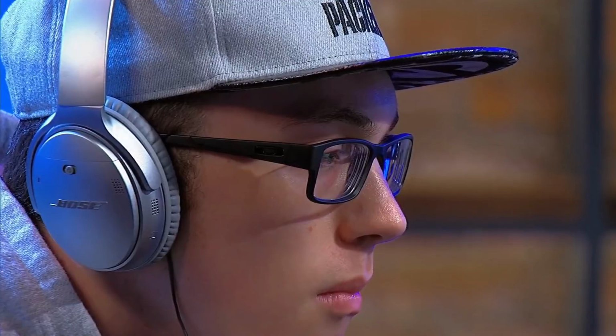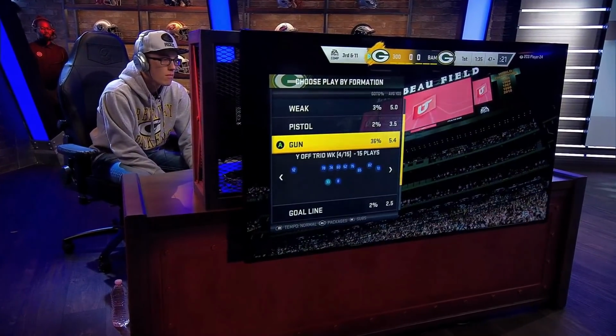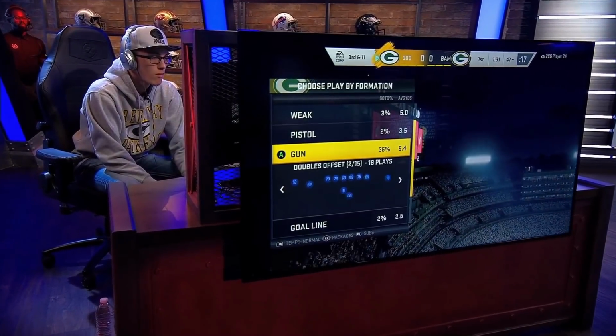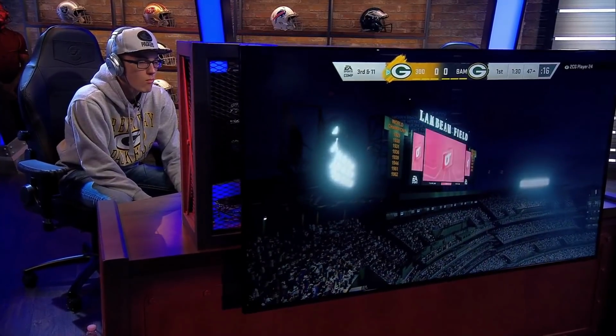And now a 3rd and 11, getting Chiggs out of that run-first mentality. He's going to have to throw the ball here on 3rd and long. Yeah, definitely. I think he's going to go back to that tight offset, I would believe. Look for a corner route, look for a couple drags, maybe a slant. If you're Schemin, you definitely want to hold him here. Big 3rd and 11, 1st quarter.